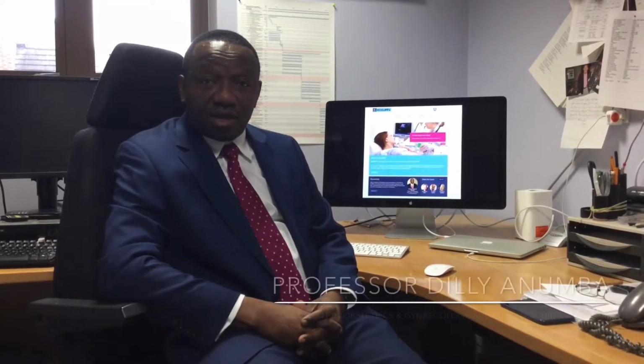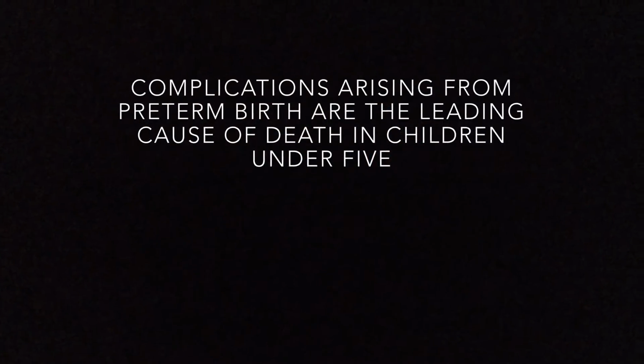Preterm birth is a leading cause of death of babies that are born without any structural abnormalities. And part of the problem with preventing preterm birth is that we don't actually understand the women who are more likely to have a baby early. So a lot of the work that we do in Sheffield is around trying to identify women at high risk of preterm birth so that we can intervene and prevent premature delivery.